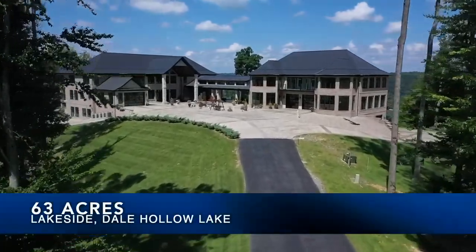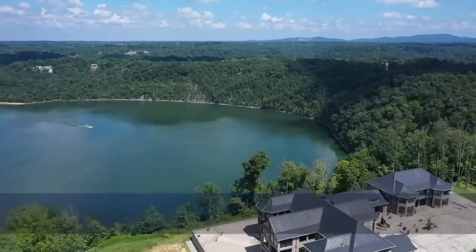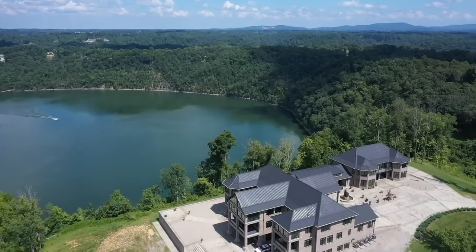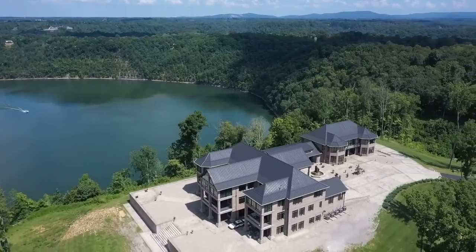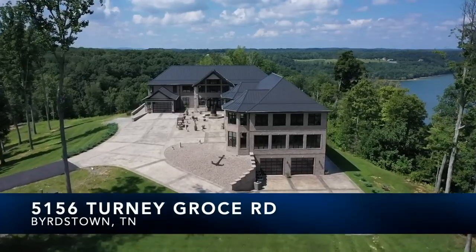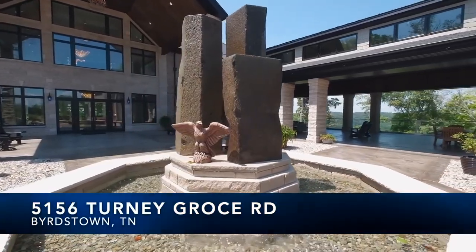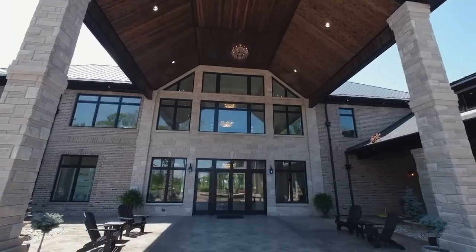Set on 63 lush park-like acres, this magnificent gated estate sits proudly on a brow above the emerald green waters of Dale Hollow Lake, one of Tennessee's premier bodies of water for recreation. When you arrive at the manor, you'll see there's no match for this property.